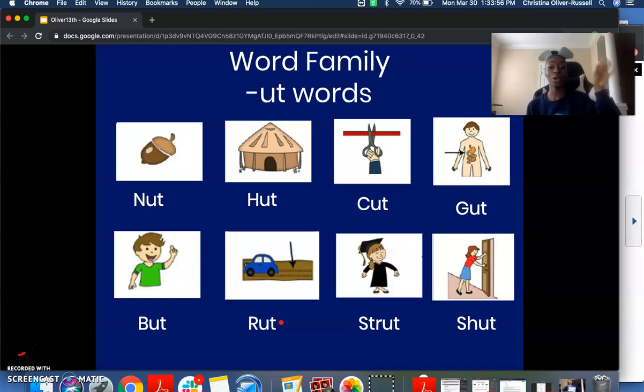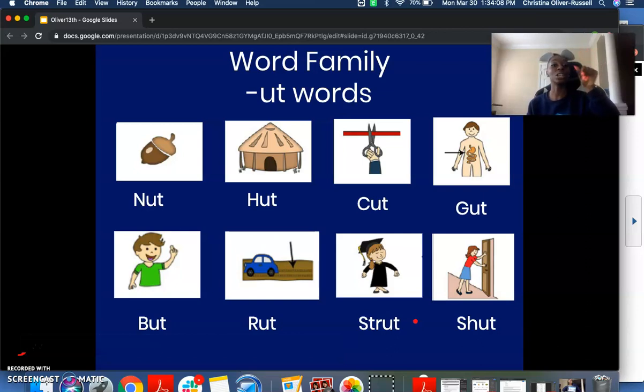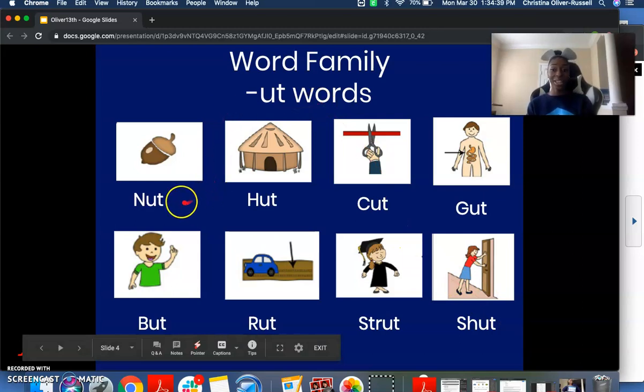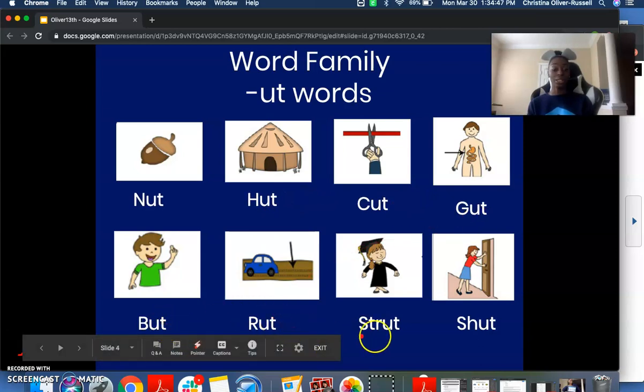Ruts. One more time. Ruts. The next one is struts. Struts. One more time. Struts. And our last one is shuts. Shut. One more time. Shut. Amazing. So these are the words that we're going to be working with for our next 2 lessons on the UT word family. Words like nut, hut, cut, gut, but, rut, strut, and shut. All of these words have the same ut sound in it.